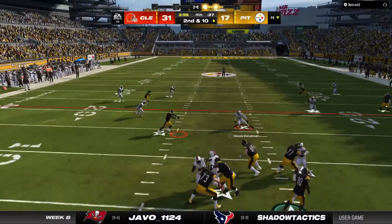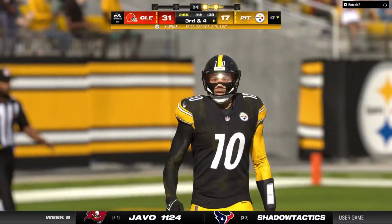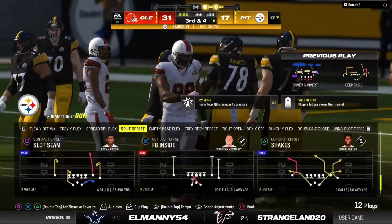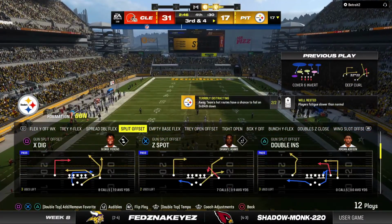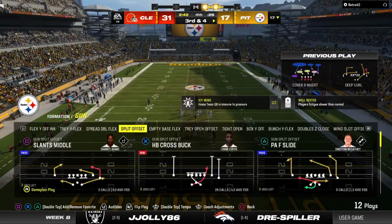Lewis now to throw again. Pass complete to Addison. They get 6. That'll leave them with 3rd and 4. In this situation, the dictation is coming from the defense, right? They're going to tell you, you can have 6, 7 yards. Do that all the way downfield. Let's just go ahead and take the time off the clock. I think they've got to start attacking vertically a lot more.